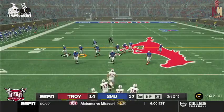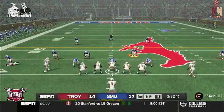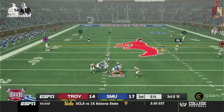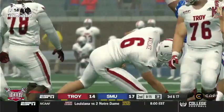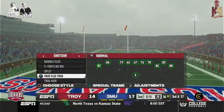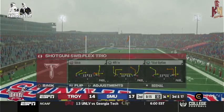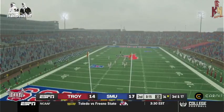Second down, 10 yards to go. Ball on their own 41. They'll line up with five wide receivers. Bring him down for a sack on the play. Troy's going to have to use their second time out of the half. Boy, Brad, that was a big hit on the quarterback. I'm going to be interested to see how he responds from this hit and whether or not he comes after his offensive linemen and challenges them to start playing a little bit better.